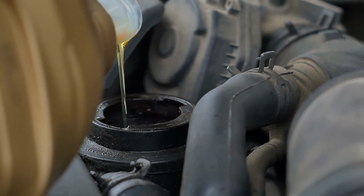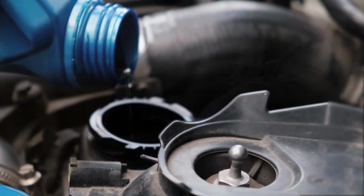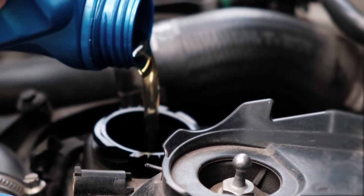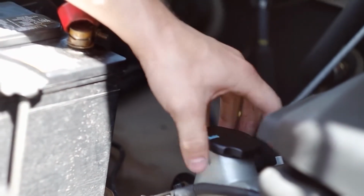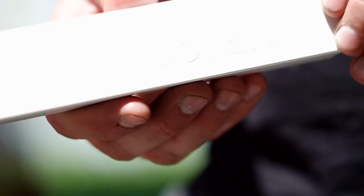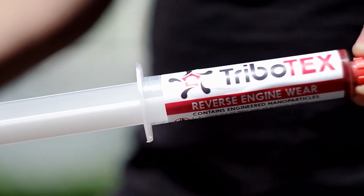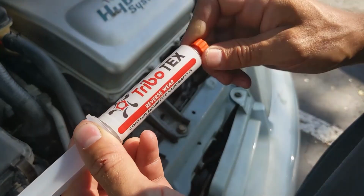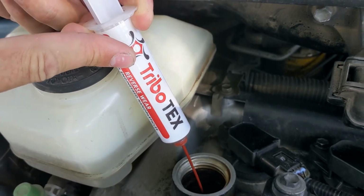I know a lot of new cars, oil weights have changed a lot. It used to be just throw whatever oil you want in the car, and now new cars are so particular about what they need. So does it work with the brand new cars as well? Yes. One of the best things about Tribotex is that it is a lot of particles in a very small tube. So we do not change the behavior of your oil. It doesn't matter if you use Tribotex with synthetic or conventional oils. We do not manipulate the oil. We just use it as a carrier for our nanoparticles.